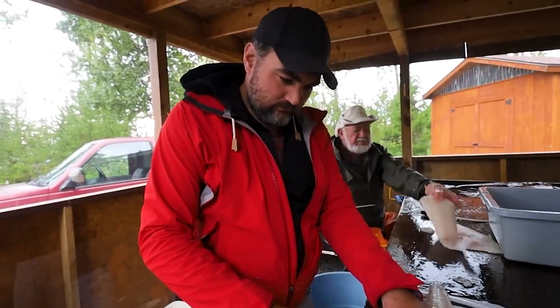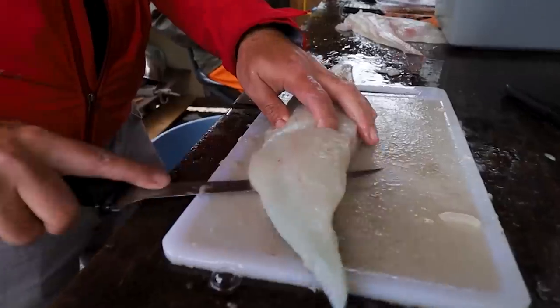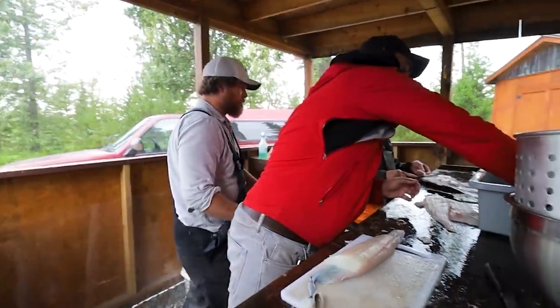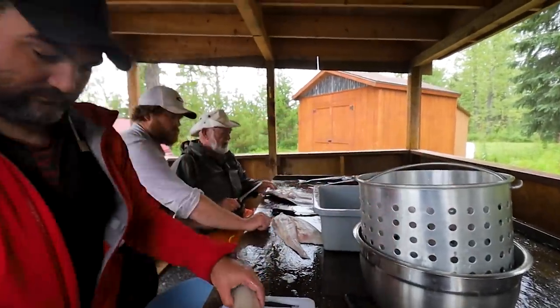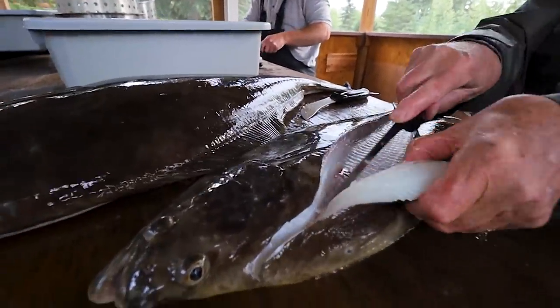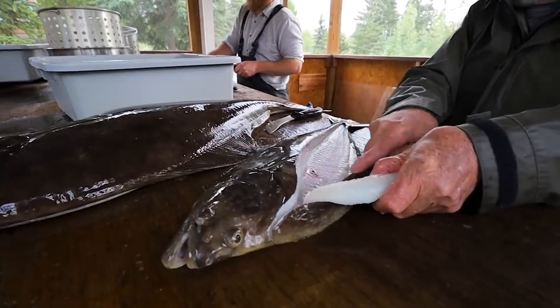Now we skin it. That's it. Dunk it. Watch and learn. Yeah, I'm watching. Learning from the master himself. Well, I've done a couple of these things now. I imagine you have. Look at how smooth that is.